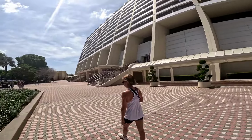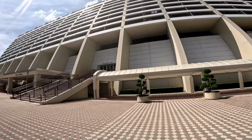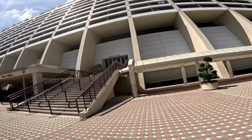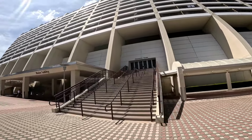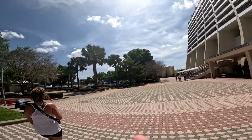Walking down to the front of the Contemporary. As you see in the front sign here, it says Convention Center, so obviously set up for all types of events. And we will go into the main lobby and all of that in a bit. Right now, we want to take a look at some of this outdoor stuff.